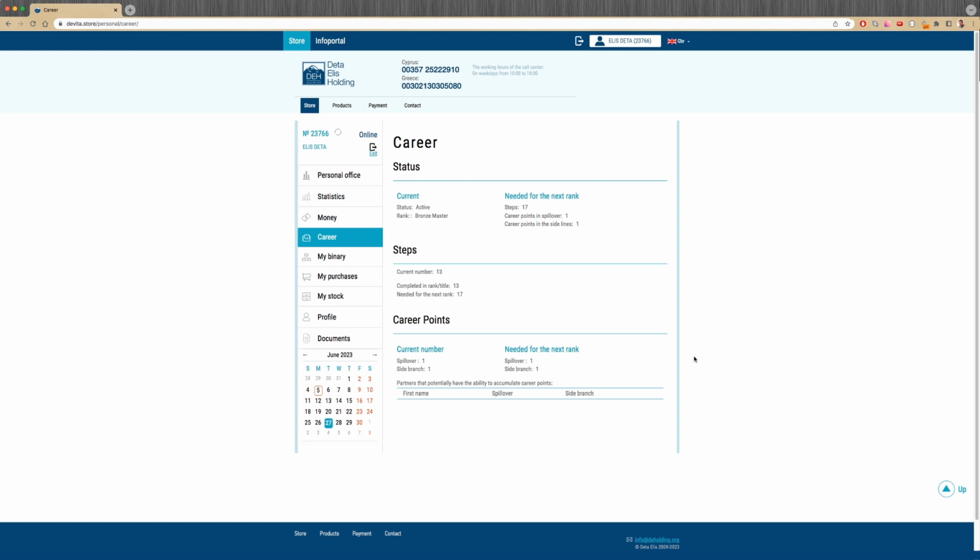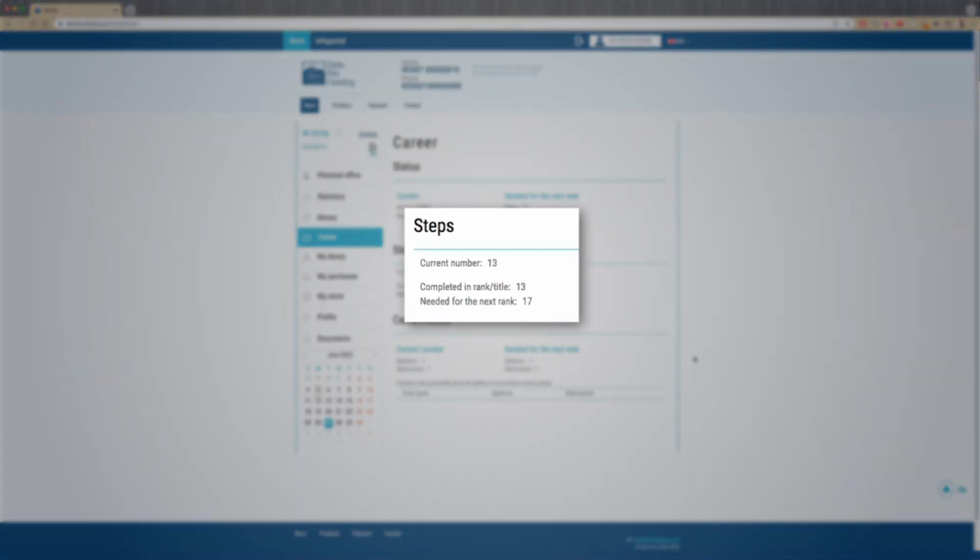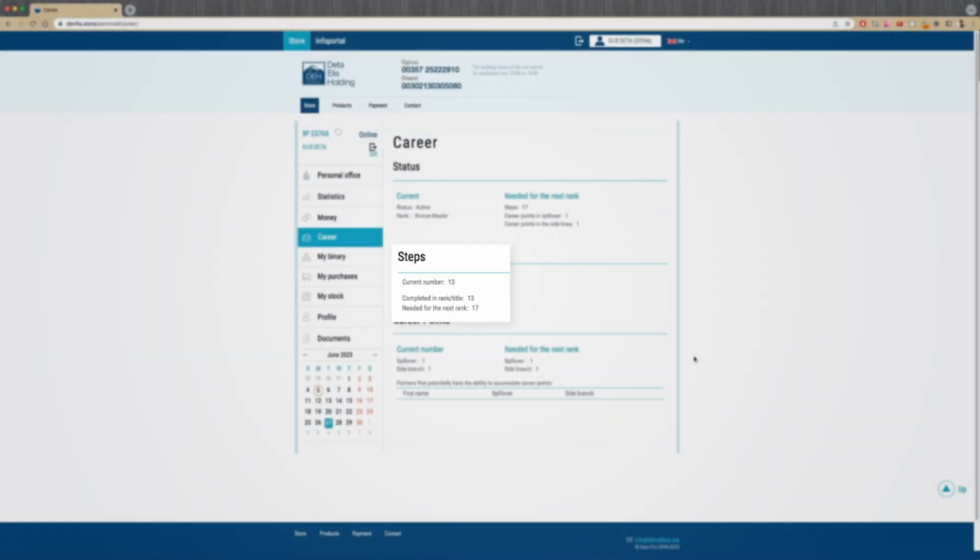To increase your qualification, collect steps, collect career points, and help your personally invited partners increase their qualification. Under Steps subsection, you will see your current number of steps, the number of steps you have completed in your current rank, and the number of steps remaining to the next rank.